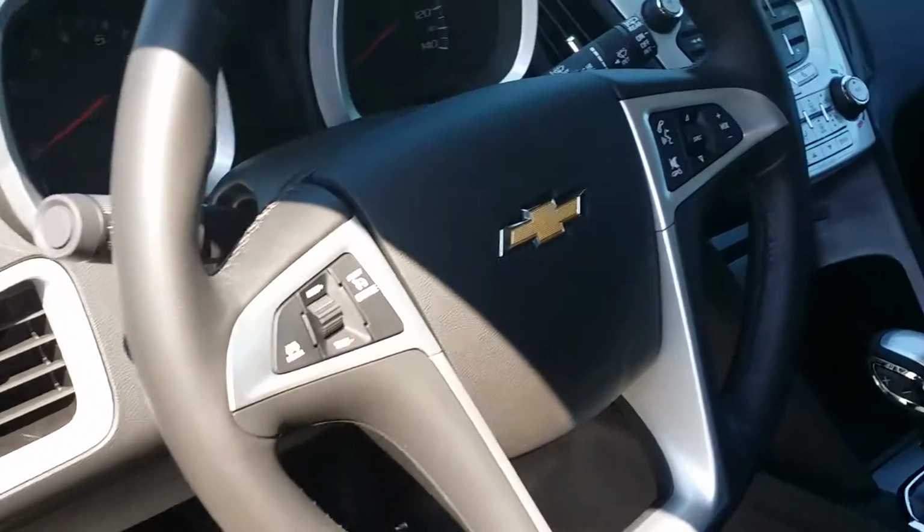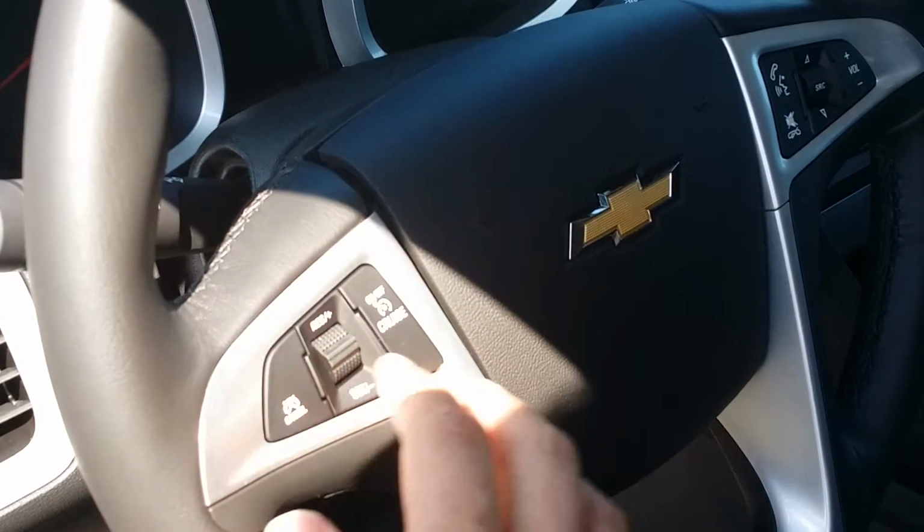You have some nice controls here on the steering wheel. You have your cruise control here, hands-free here. Really nice looking interior on this Equinox.